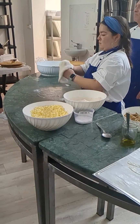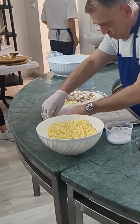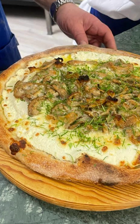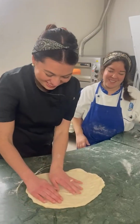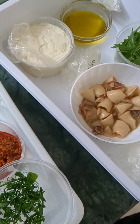Chef wanted to show us some of his gourmet pizzas that were a little bit out of the ordinary and used some really unique ingredients. Then we had to make our own pizza with unique ingredients of our choice, and I ended up making a spicy pizza that was so delicious.